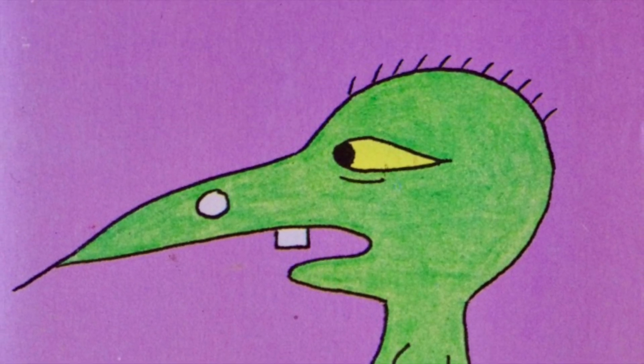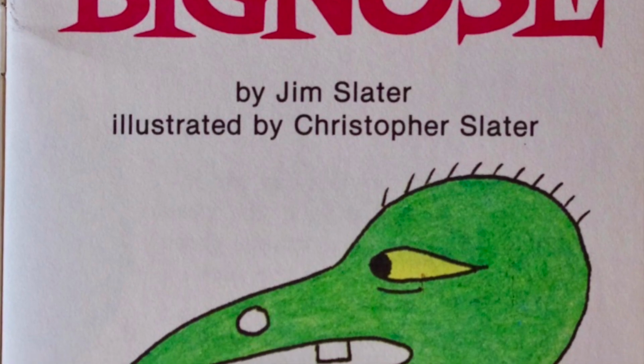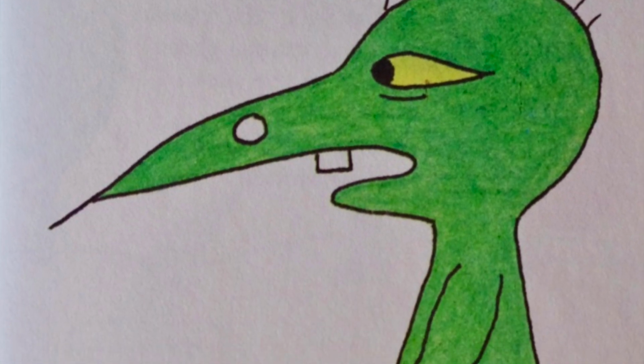Amazing Monsters, Big Nose, by Jim Slater, illustrated by Christopher Slater.